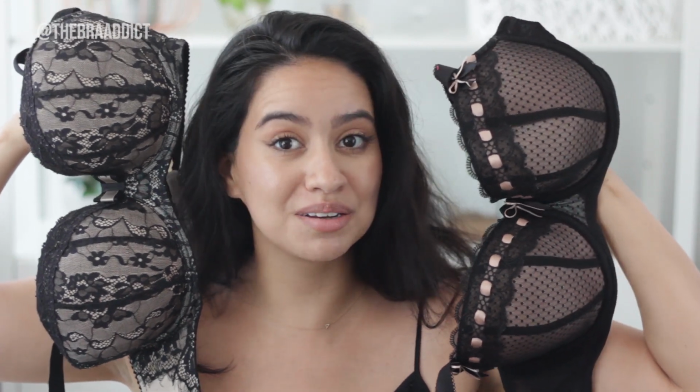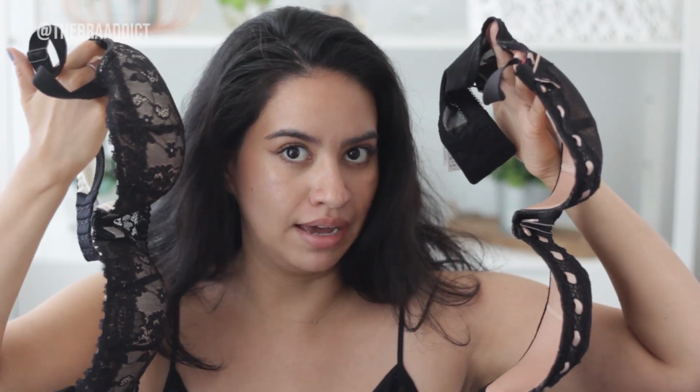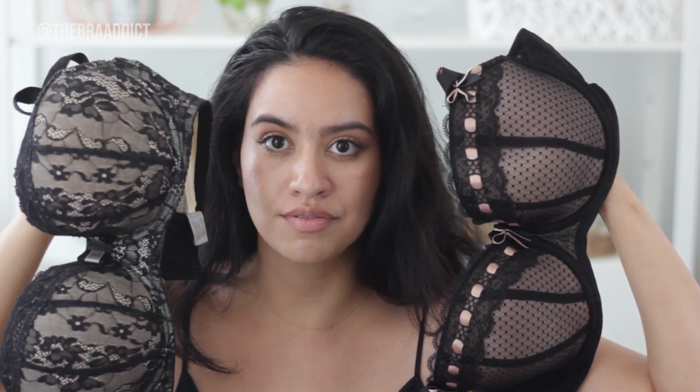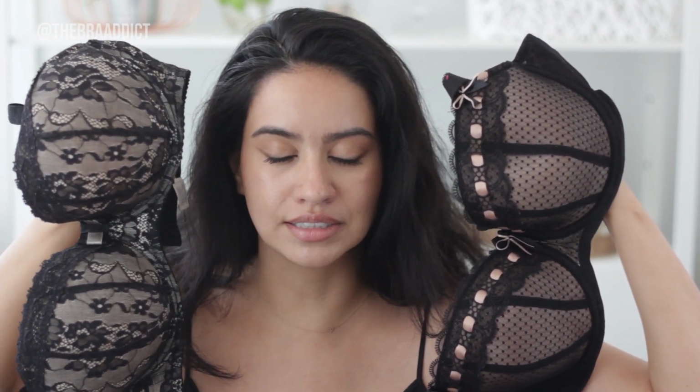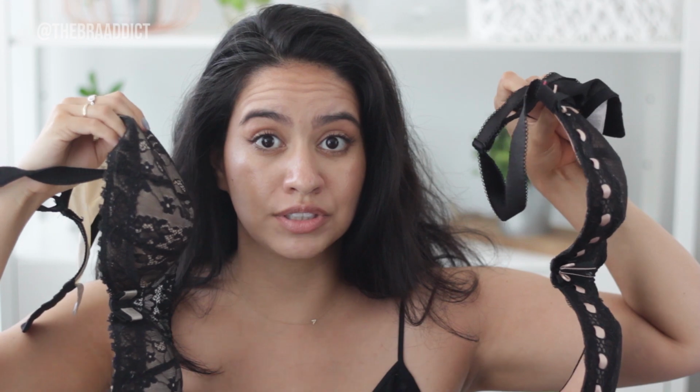All right, so let's go on to the comparison of the Curvy Kate Tease Me versus the Comexim Beauty Half Cup. Right off the bat, something you won't be able to tell on camera, maybe you can, but the foam on the Curvy Kate is a lot thicker than the one on the Comexim. Well, maybe not a lot, but it's stiffer and thicker. So I find that adds a bit to the difference between the two. And there are some other differences that make them fit and feel quite different.